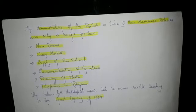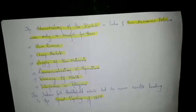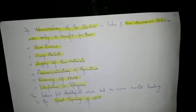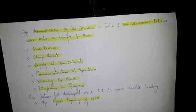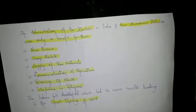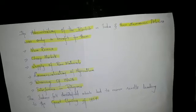There was a lot of commercialization in agriculture. They were forced to grow indigo and cotton crops, which was only a benefit for the British industry. They drained the wealth of India and interfered in the religious affairs of the Indians. All these factors dissatisfied the Indians, thus leading to minor revolts among them, which ultimately led to the Great Uprising in the year 1857.